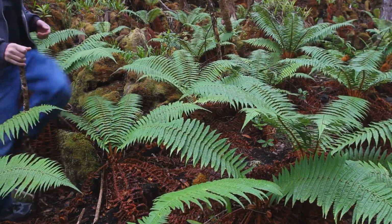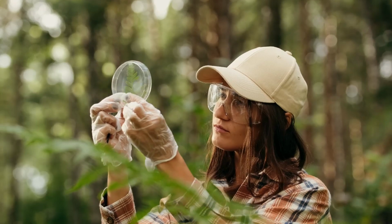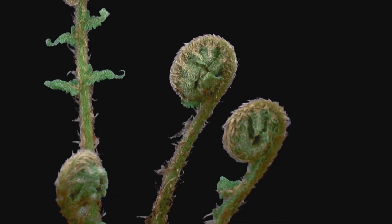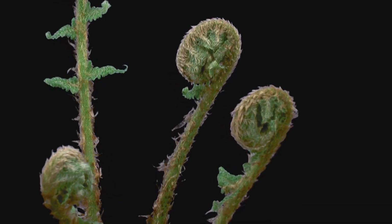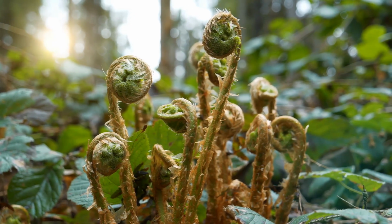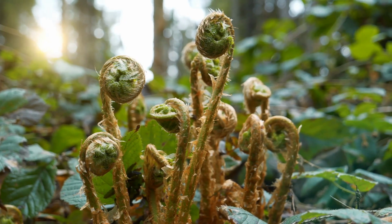But when, you may ask, is the optimal time to harvest these forest delicacies? The answer, my friends, lies in understanding the subtle cues of nature. The fiddlehead fern, like all living things, has a rhythm to its growth, a fleeting window when its flavors are at their peak. It is in early spring, as the last vestiges of winter's chill give way to the promise of warmer days, that the fiddlehead fern emerges from its slumber.